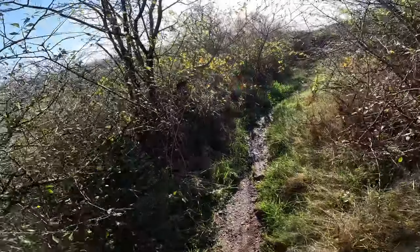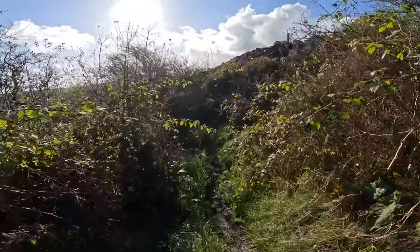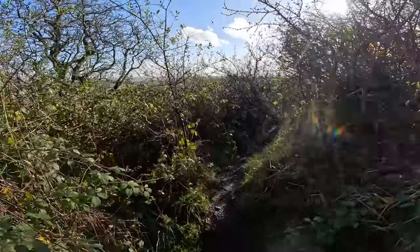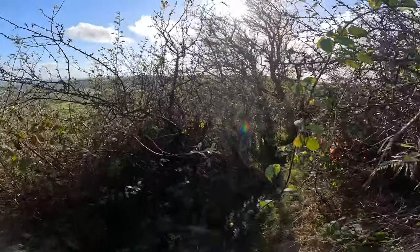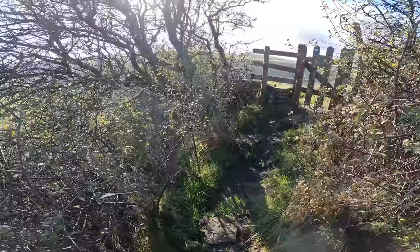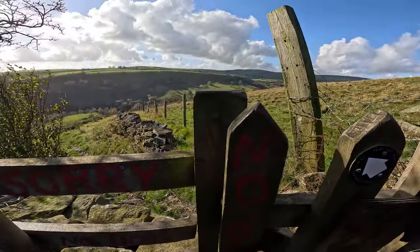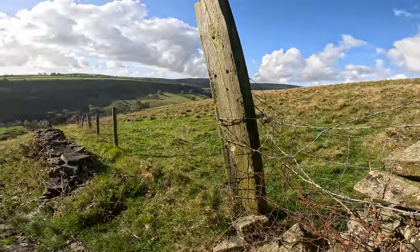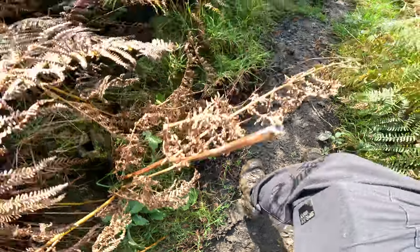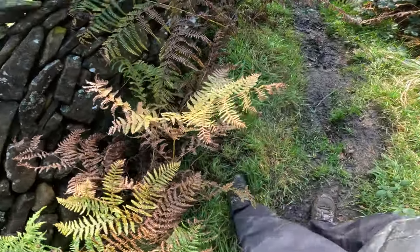This is interesting, as paths go. Going for the jungle here, mate. Briars and all sorts. Oh, look at that footpath sign. And then we're up and through here now. Follow this down the hill. Finally got a bit over the top. That was horrendous, that. Absolutely horrendous, mate.